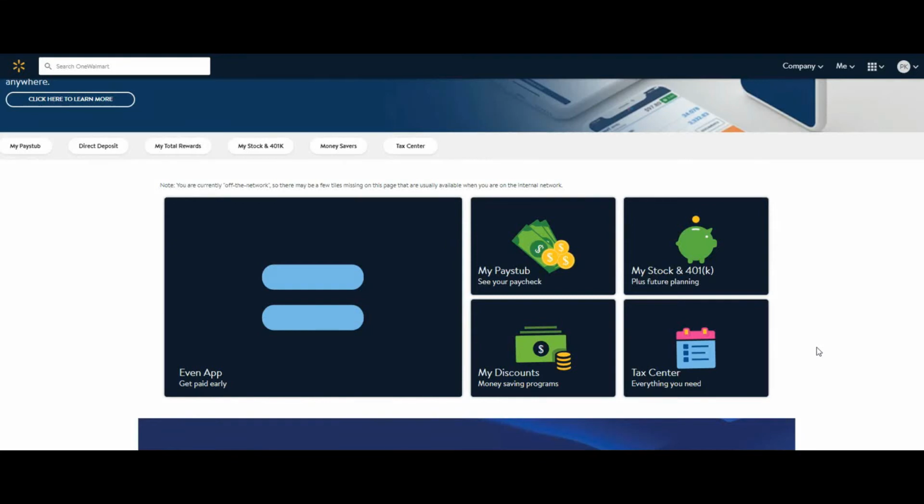On one.walmart.com, you can see and enroll in associate stock. You may have to check with personnel to see if you qualify for associate stock. On One.walmart.com, you log in, you can click Me or you can type in My Money. Under My Money, you can look at several different options.